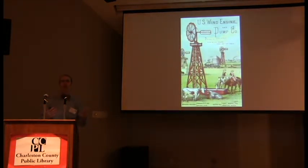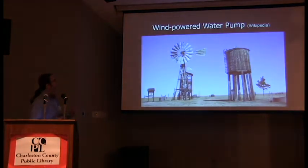If you're watching a Western movie or if you've been out to the plains of America, you think about these kinds of windmills, which were made in the 19th century and early 20th century for pumping water in places where it was very difficult to drill wells. And here's one from Wikipedia showing a very stereotypical view of a Western American windmill.